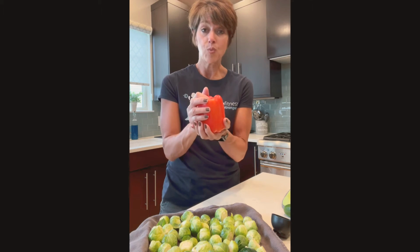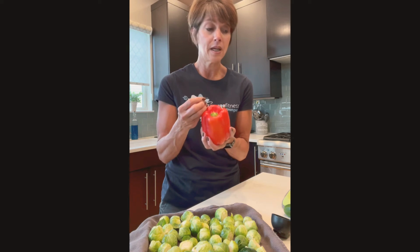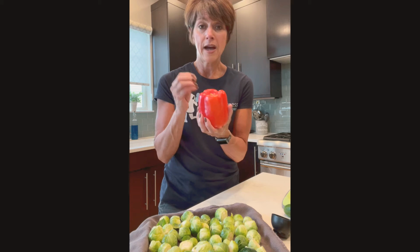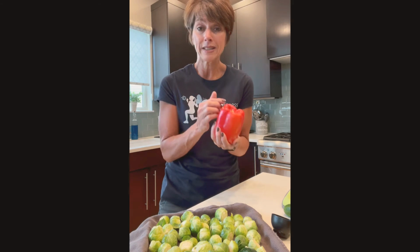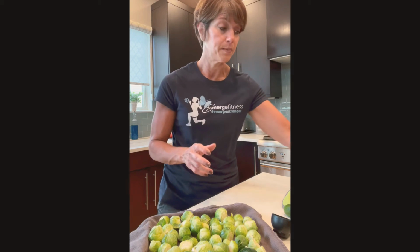Now with this, I washed it, I got it ready to go. Usually I will core it and then chop it up and get it ready, but if I'm not going to use it right away, if I chop it up and slice it and I don't use it right away, it can go bad pretty quick. So I know I'm not going to use this for a recipe until later on in the week. So I just have it washed and ready to go for that recipe.